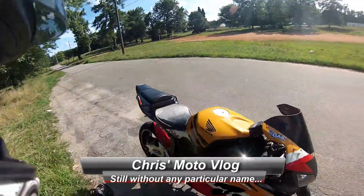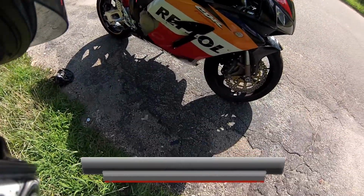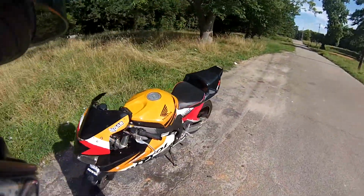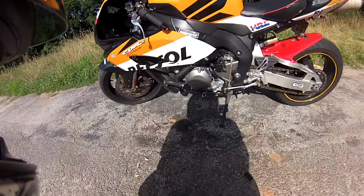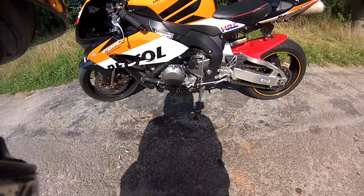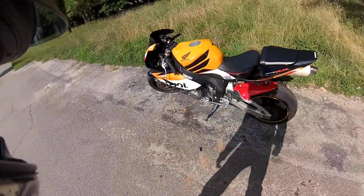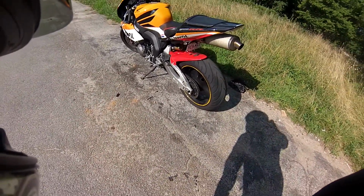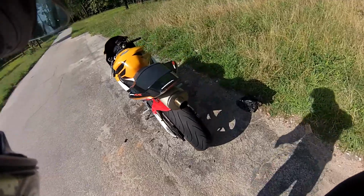It's been raining like crazy here for the last week or so, but today got some extremely hot 98-degree weather. It feels like it anyway, I think it's more around 90. But I picked up a new bike and I thought I'd show you guys. It is a 04 CBR1000. Not a Repsol edition, even though it's got the Repsol fairings.